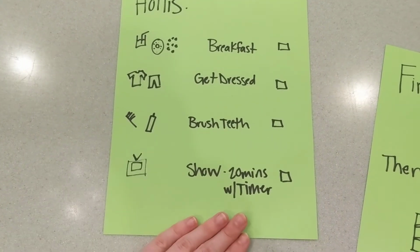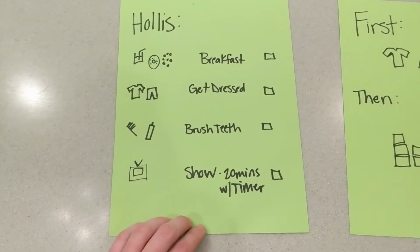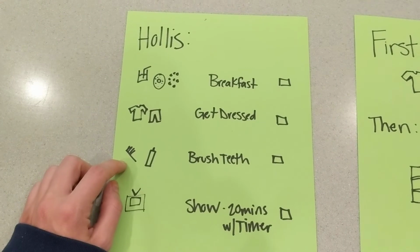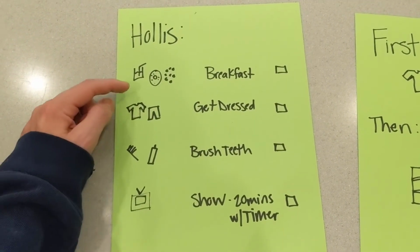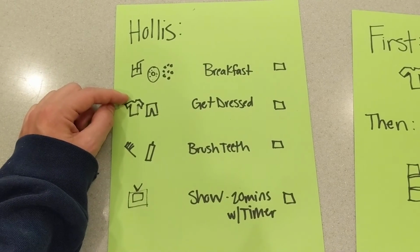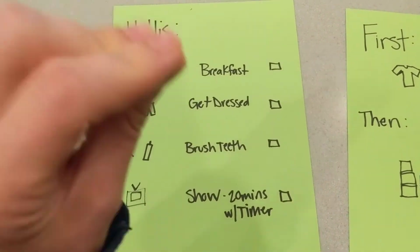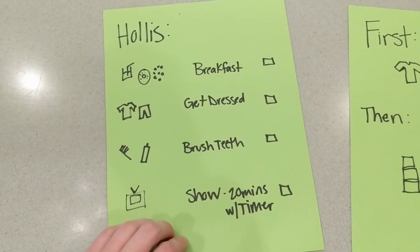So again, this is just a really simple piece of paper and a marker version. I really like using portable whiteboards because say something happens and they don't have the shirt that they want. Well, then we might need to add a step to wash clothes, or we might need to find a new shirt. And you can modify that on a whiteboard and kind of help them work through that with some visual supports.